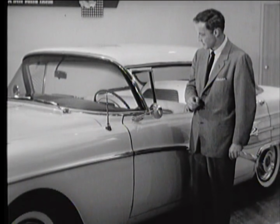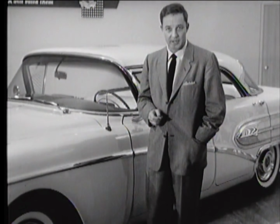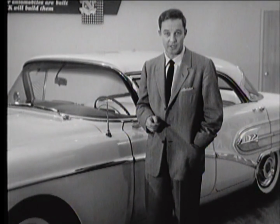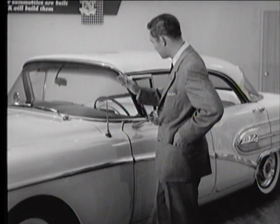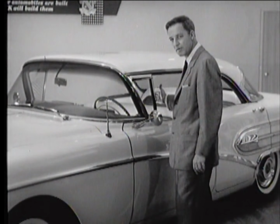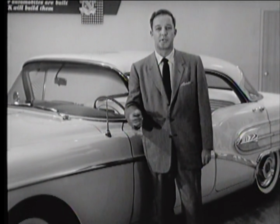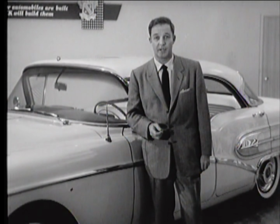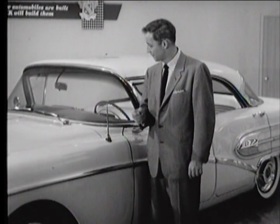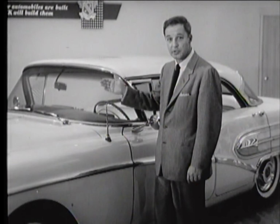The window glass. Now, you know that the law requires safety plate glass in the windshield only. And that's just about the only place other cars put it. Not so with Buick. Buick gives you safety plate glass all around. Windshield, side windows, rear windows, everywhere. To me, this is a most important feature. It means less distortion, less fatigue, less eye strain for me and the entire family when they're out riding with me.